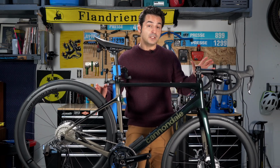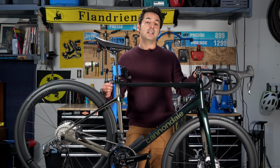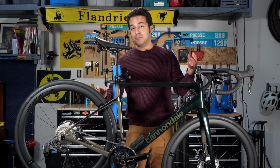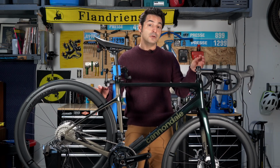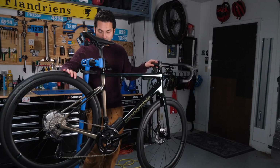Lots of versatility here. That should not come as a surprise given where road cycling has gone in the last few years. This is all about inclusivity, welcoming people back to road biking and understanding that people don't just want to ride on roads anymore. They want to get off-road, get onto gravel. So that's a lot of what's going on here.